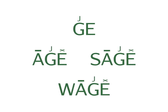Okay. Now we're going to look at some words where G is pronounced as a J because it is before E. They also have a long A because it's an A followed by a consonant followed by a silent E. Try these words now. Age, sage, wage.